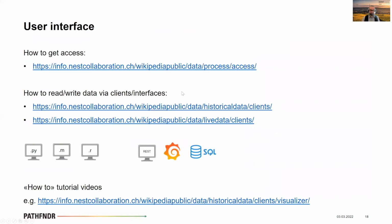How does one use Energy Hub? Taking a step back from the examples, a researcher has to fill out a form that you can find here, just so that we know that you exist and that you get your credentials and password, and that we more or less know what you're trying to do. And from there, you can access clients. These are even on the public wiki, so you can access the clients now if you would want to.